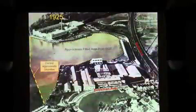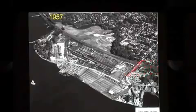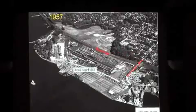As I mentioned, that whole bay there was filled in at some point after 1925. Moving ahead, 1957, this is what the site looked like. Quite a bit different from the previous slide. Once again, Beekman Avenue here, the rail line right through here. That bay that came in through here has now been filled in.